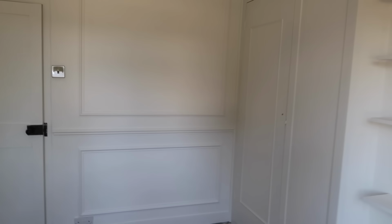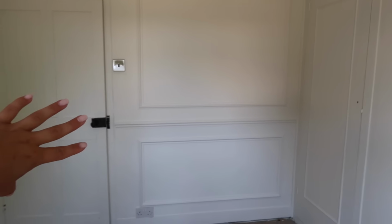Anyways, enough chatting. I am going to take you in the dressing room and show you what we have been doing over the weekend. Okay, it's very echoey in here, so please bear with me on the sound, but new paneling is in.